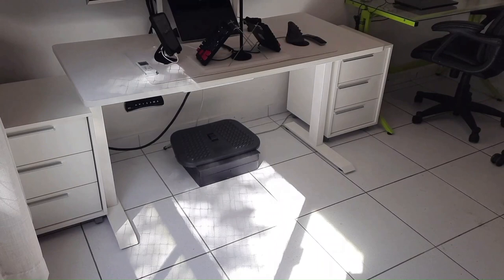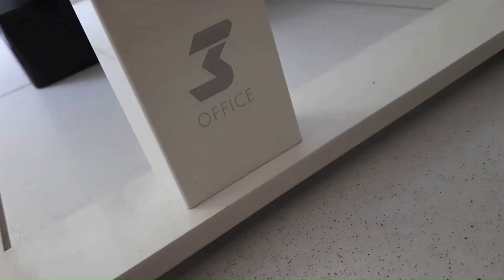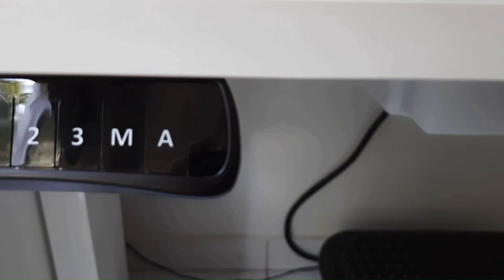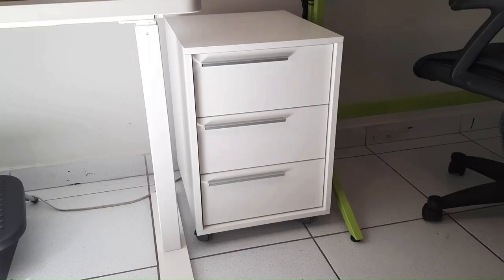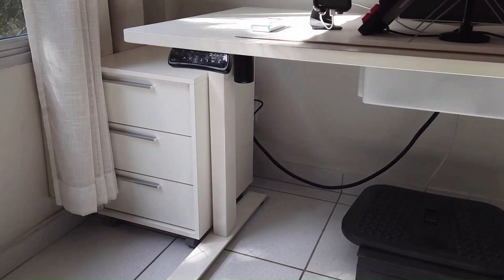The main desk of my office is the F-40 Pro by DT3. DT3 is one of my favorite brands when it comes to office furniture, because I think they are really committed to building the perfect design for every purpose. The F-40 is a large standing desk with a high quality finish and a very quiet motor. On the desk sides, I have two cabinets for storing all kinds of stuff.